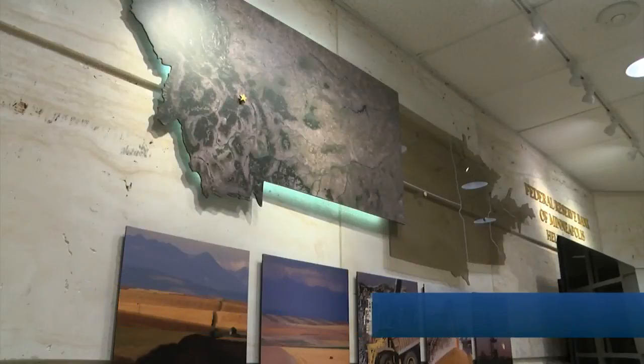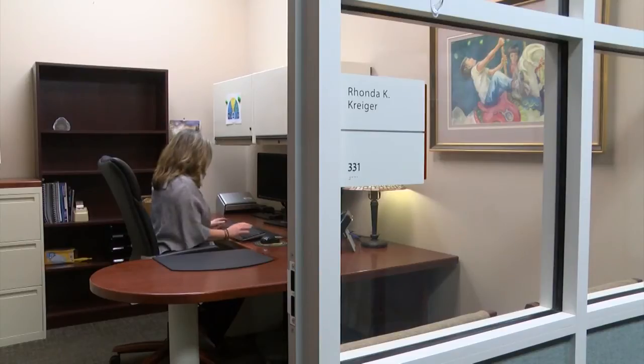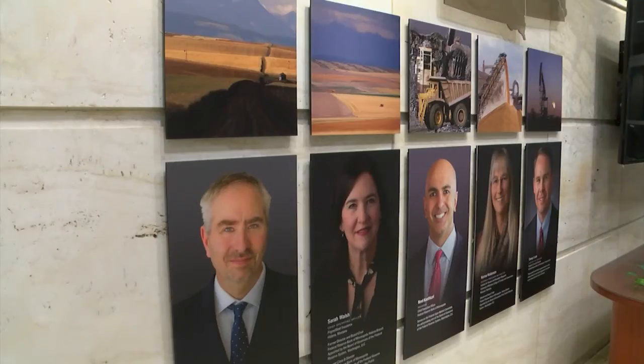We are the only branch in the 9th District, and so our territory is huge, from here to Minneapolis. I'm able to service all the banks in Montana in a timely fashion, so it's important that we're here to make sure that they receive the currency that they need for their operations.